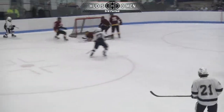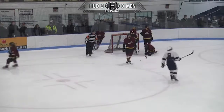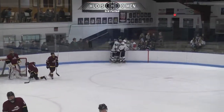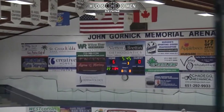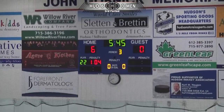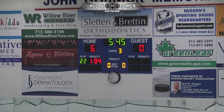Nice feed. Oh, what a save. Woo! Grounds gets the rebound. It's a Hudson hat trick on the night for number 23, Aaron Grounds. What a beauty. Just a gift sitting out there in the slot. Gornick had fed that one on in deep. Grounds picks it up. Whoop! There it is.